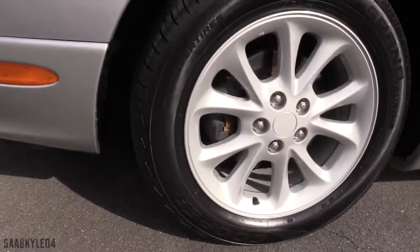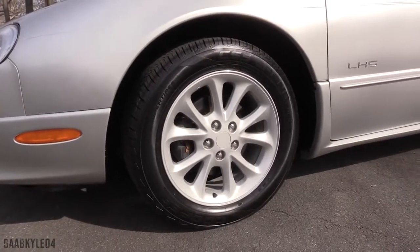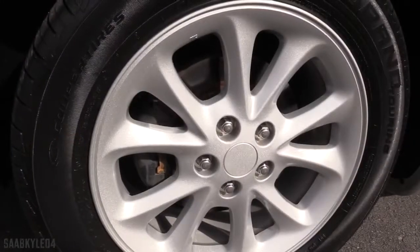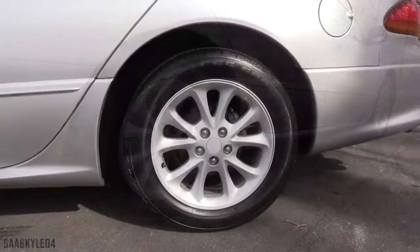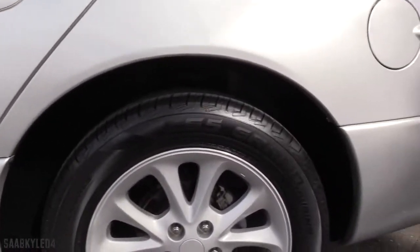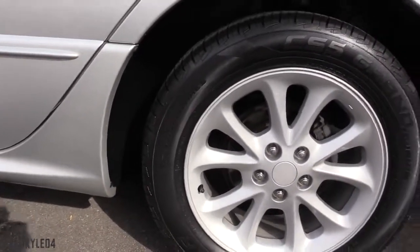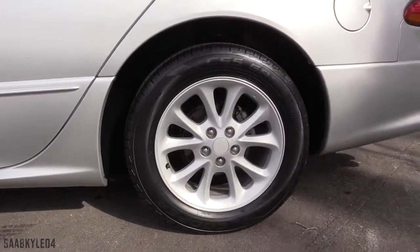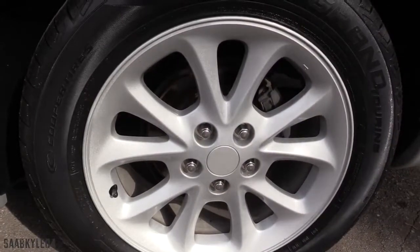They're wrapped in 225/55 all-season tires. Providing good stopping power and pedal feel are four-wheel disc brakes. The front discs are internally ventilated and measure 11.7 inches in diameter. The solid rear discs measure 10.6 inches. All are clamped down by single piston calipers that can bring the car to a stop in about 130 feet from 60 miles an hour. ABS, traction control, and electronic brake force distribution also came standard.